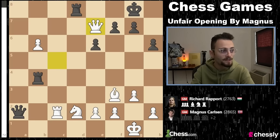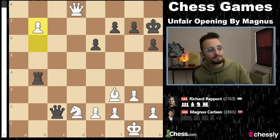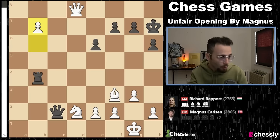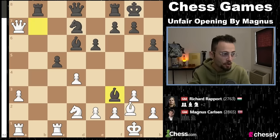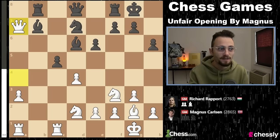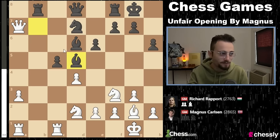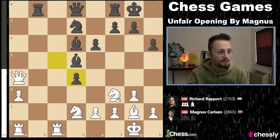And Magnus finds queen takes c7. Rook is hanging. Queen is hanging. You can go here. And the pawn promotes. A pawn became a B pawn and made it to the end of the board. Rapport from this position just could not handle the pressure anymore. He could have played bishop d5 and tried to stay in the game. What Magnus would have done is he would have either taken on c5 or brought the queen back, something like this. And the rest of this game would have been about, can Magnus queen this pawn?